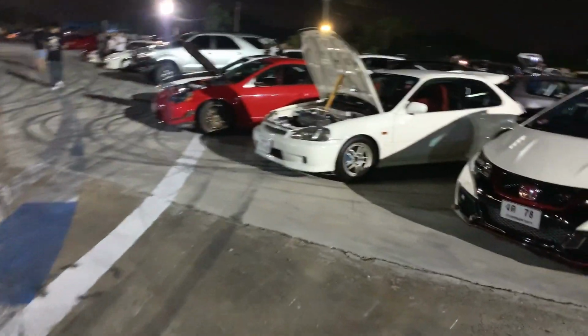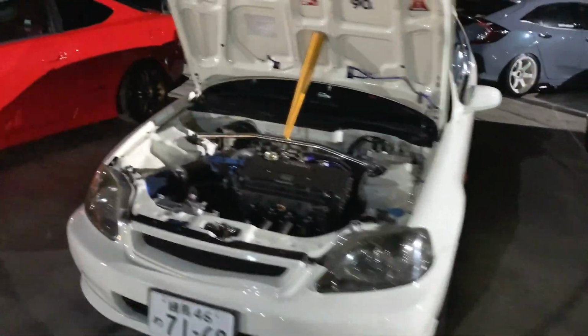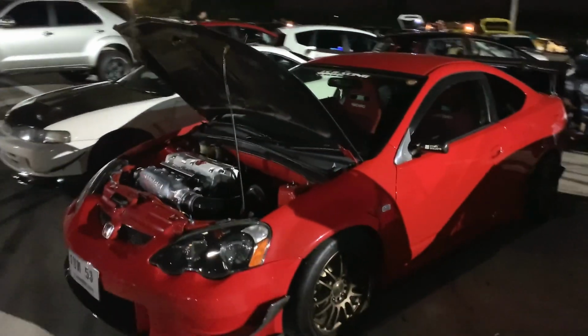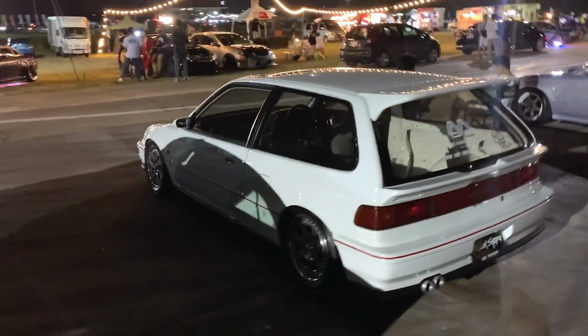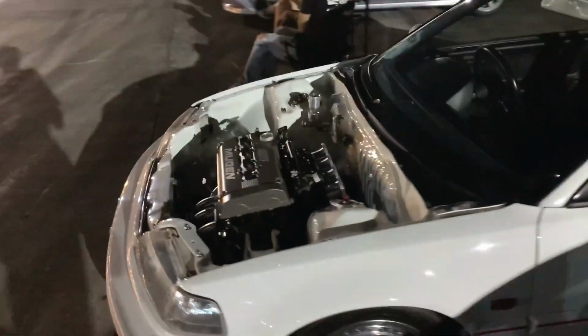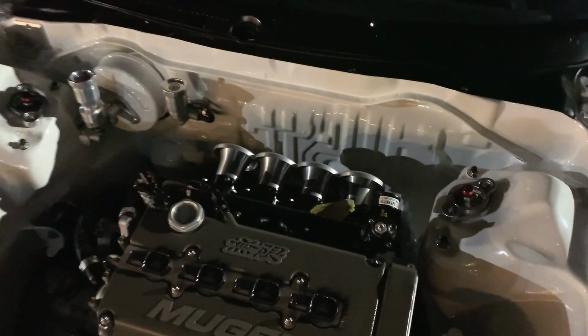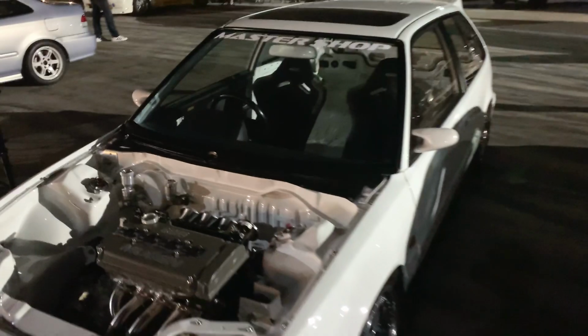Okay, moving on. EK9, this one is B series. DC5 JS Racing. These cars are damn beautiful, guys. I think I already showed this at Honda Fest, but let's show it one more time. EF9 with Mugen rims, full strip interior, and the engine bay is full wire tuck. Look at that guys, Mugen cam cover, open stacks. This car is clean bro. Got the Mugen seats. Okay, let's go.